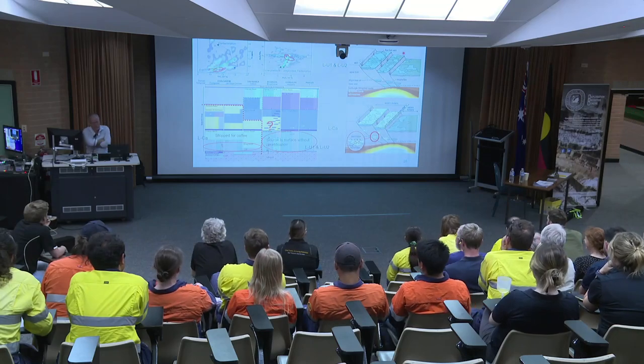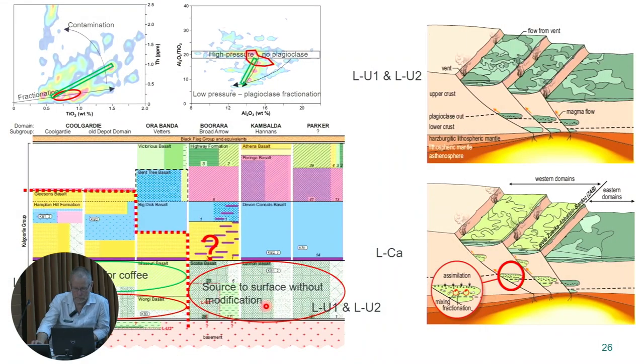All right, when we throw on the lower sequence, this is what we find. So these are our low thorium basalts, LU1 and LU2, and they make up the sum total of all of the lower stratigraphy in the eastern stratigraphies, and a large proportion of it over on the western domains. And here they are here. This is LU1, LU2. Notice a very, very restricted range in titanium, and even more restricted in thorium. So they're relatively unfractionated. They have aluminium titanium ratios that are mantle-like or only slightly less.